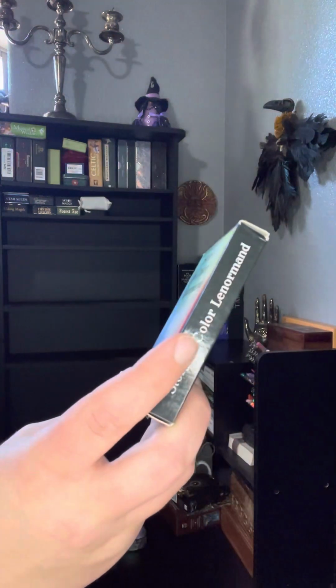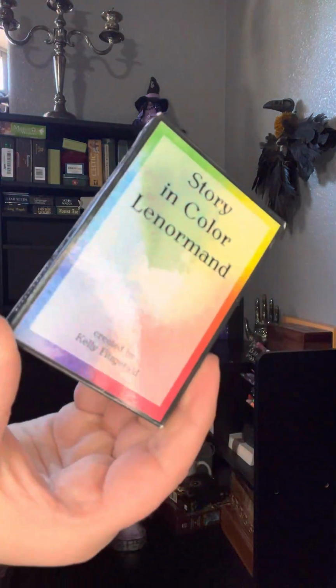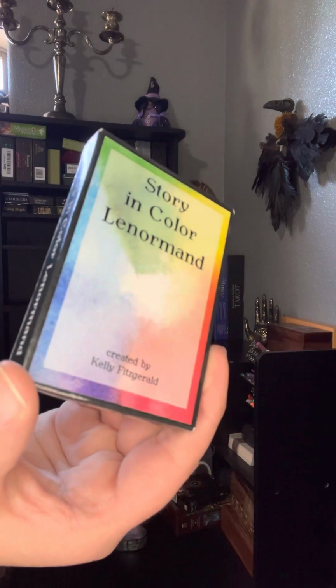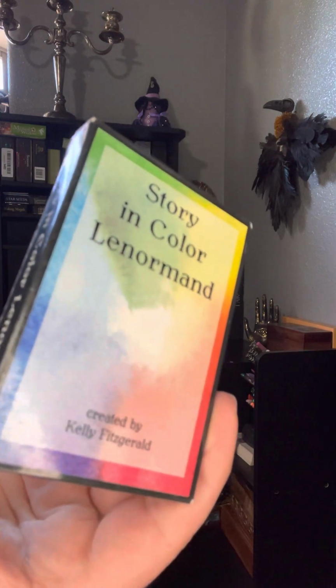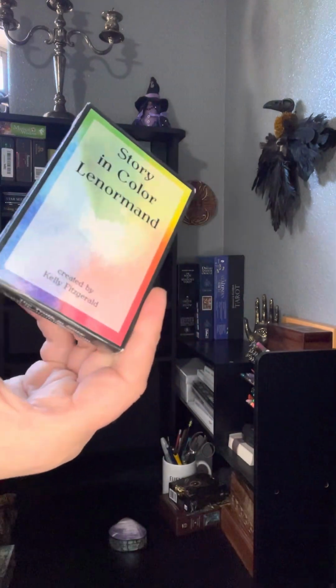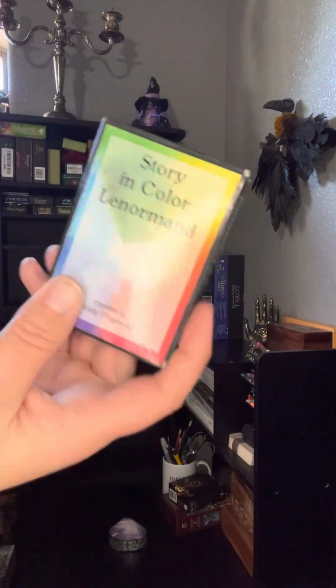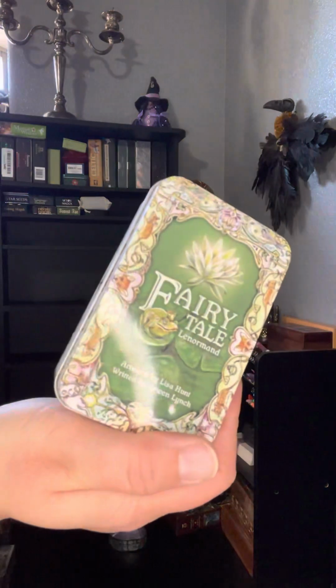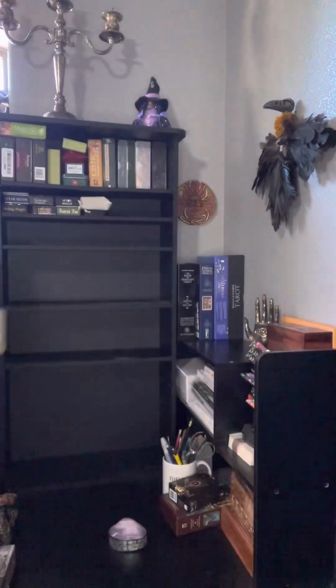Truth in Story. Gorgeous deck by Kelly Fitzgerald. She has a YouTube channel. She is amazing. A lot of divination information on her channel, and she's very good about explaining what her views are versus what traditional views are on some descriptions of things. Yeah, she's great. Fairy Tale Lenormand. I believe I did a flip through of this one.